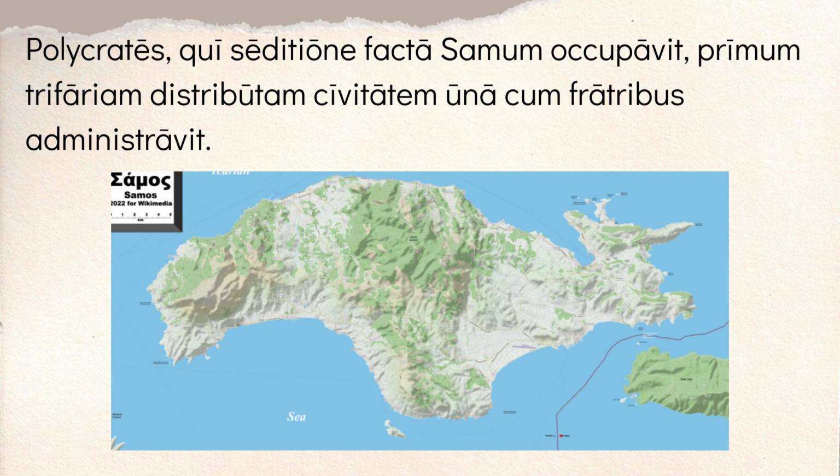Samum occupavit. So he took control. Then you have primum trifarium distributum civitatem una cum fratribus administravit, right? So it says at first he managed the state. He administered or managed the state, and he divided it. The state was divided into three parts, trifarium. So he breaks it up into three parts, and he does this together with his brothers, una cum fratribus, right? So in the beginning he breaks it into pieces, and he has his brothers, but he's taking control of the island of Samos, okay?